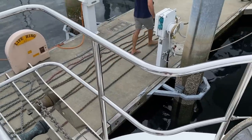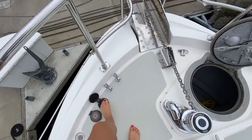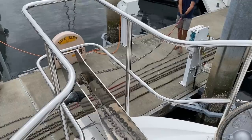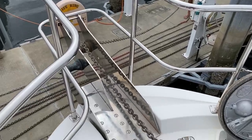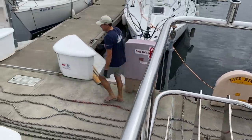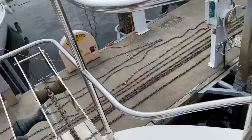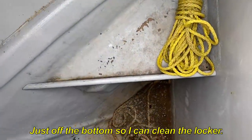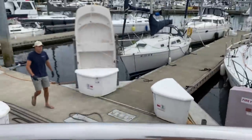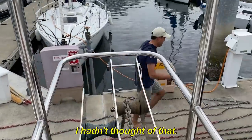Are you gonna try to get it closer together? Ready? Yep. Okay. You just want it dangling from the bottom? Yeah, that's good. Go up the bottom so I can clean the locker. You're not gonna stick me in there, are you? I might. Good idea, I hadn't thought of that.